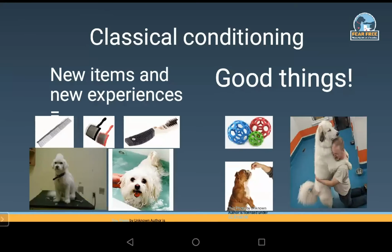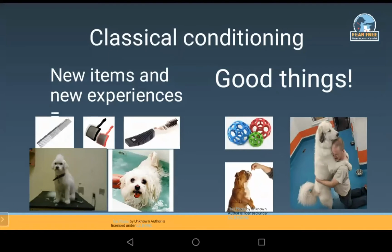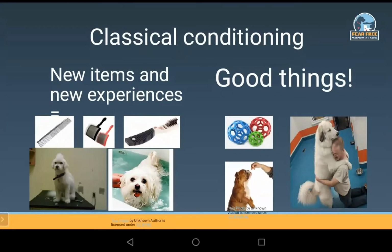One of the first things that we're going to want to do is classically condition our dogs to new items and new experiences, like some of the things that we see here on the left-hand side of the screen: brushes, combs. There's a mat breaker there. There's one of my old buddies, Keep. We gave him a full body mohawk from head to tail, sitting on a table, and there's another little dog getting a bath.